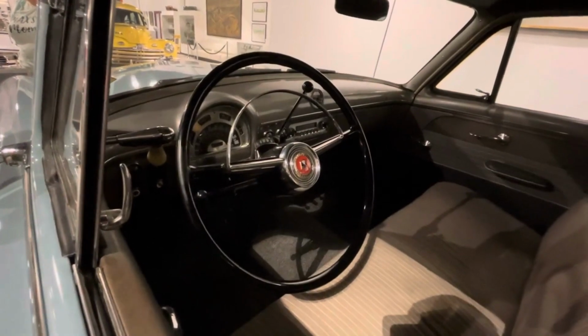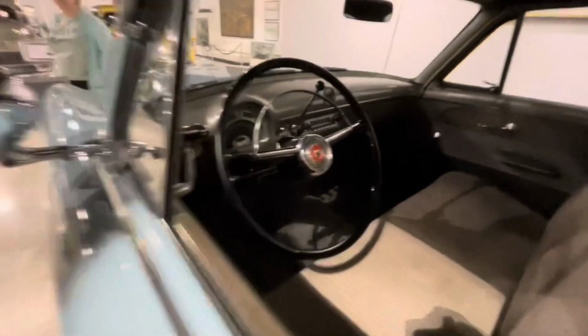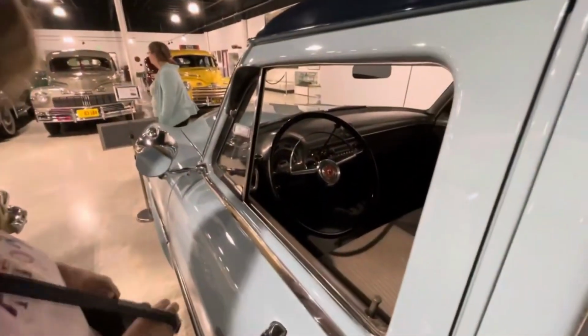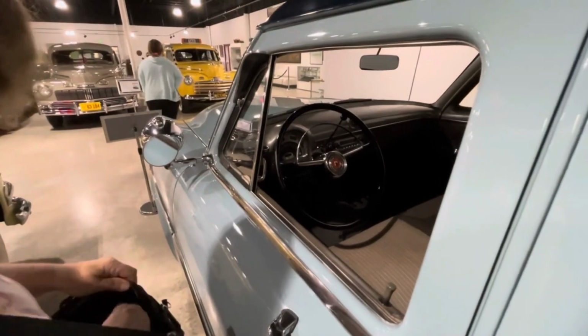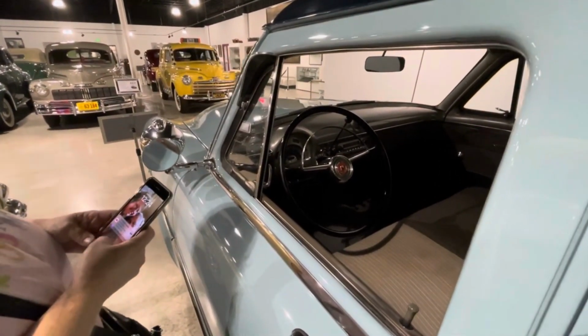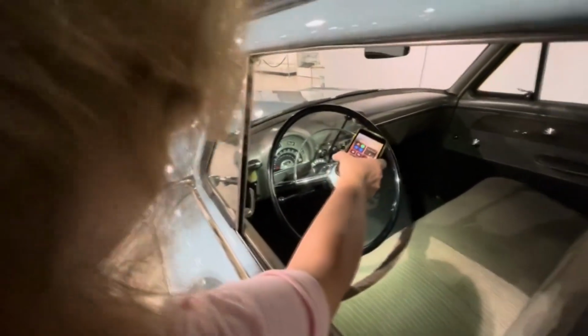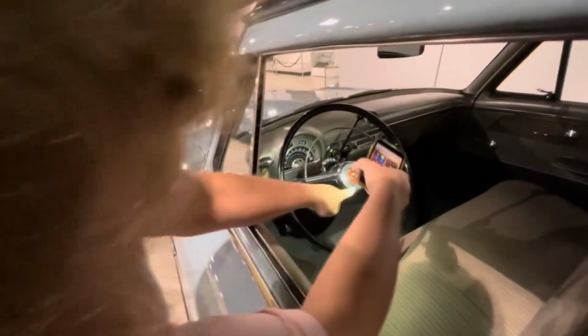It's kind of hard to read. Let me see. I wonder if I shine my light on it. Okay. Oh yeah, it says anniversary.